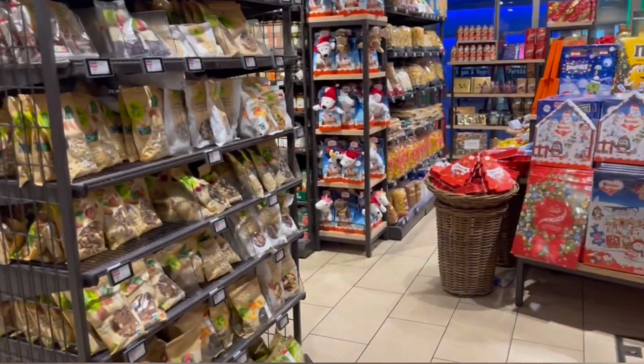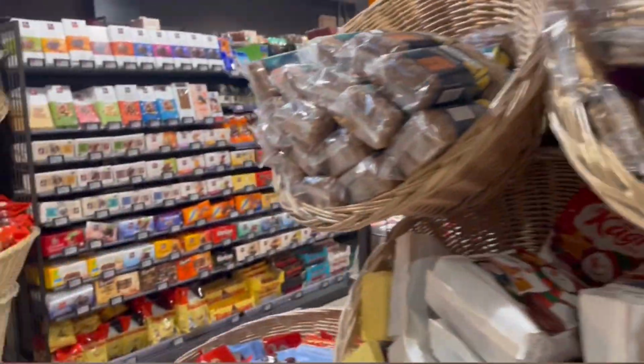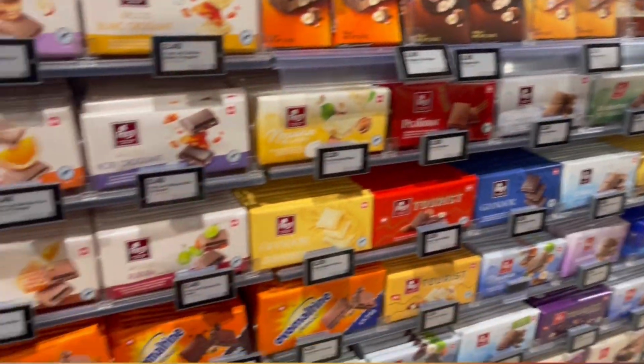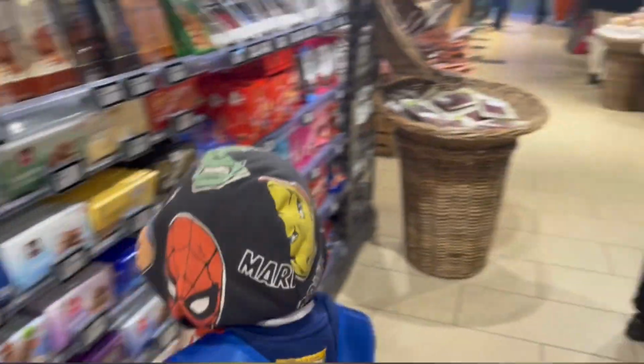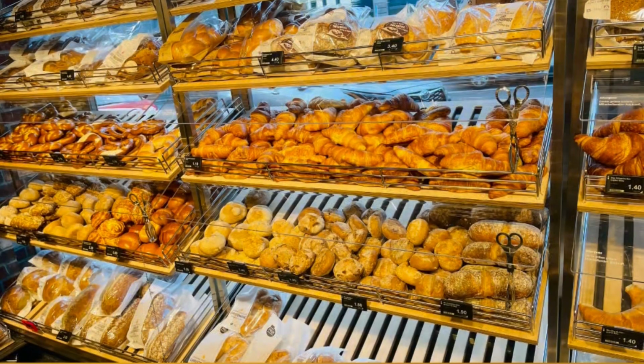This store has everything from teddies to oranges. And Swiss chocolate is the most popular in the world. Whether you are looking for candies or fresh produce, the store has it all. A quick stop for every tourist and local person.